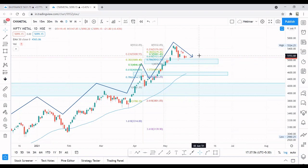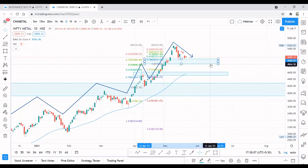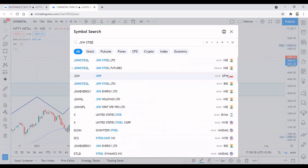Above 5150 on a daily closing basis, we can see good momentum in the metal sector. Below 4850 you should be careful in the metal sector. Rest, it's bullish, so I'm also bullish on the metal sector. So let's now analyze metal stocks which have been asked by you. So we'll start with JSW Steel.